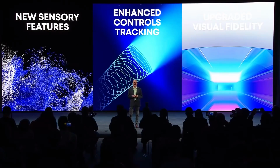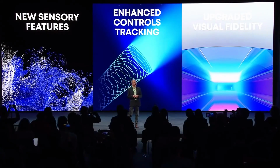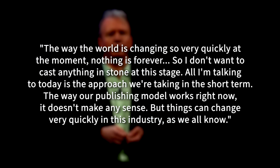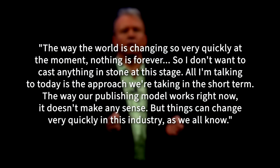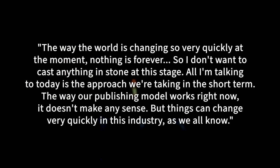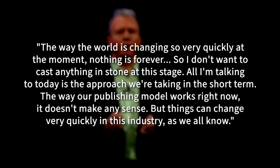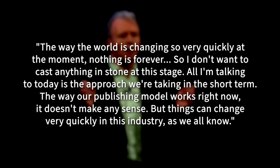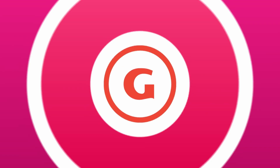But Ryan went on to say that Sony is not strictly committed to this. It could turn around and change its stance at any moment based on market trends and other factors. Quote, "The way the world is changing so very quickly at the moment, nothing is forever. So I don't want to cast anything in stone at this stage. All I'm talking to today is the approach we're taking in the short term. The way our publishing model works right now, it doesn't make any sense. But things can change very quickly in this industry, as we all know."